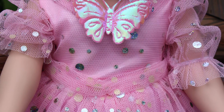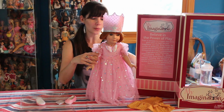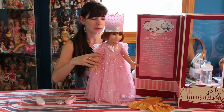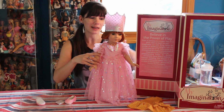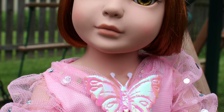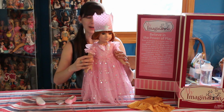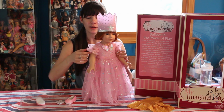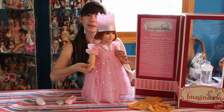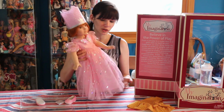The thing I like about it is that sometimes with 18-inch dolls, the outfits are very tight around their torso, but this has space. There's not a ton of space, but there's definitely space, so it's not like choking her torso. Here are the sleeves. In the promo shots, it shows them up like a princess sleeve. If you're playing with her, they will tend to fall down a little bit, but that's not a huge deal. There is elastic here so you can pull the sleeve over her hand and over her wrist. But it's just adorable, and I love where the skirt falls.